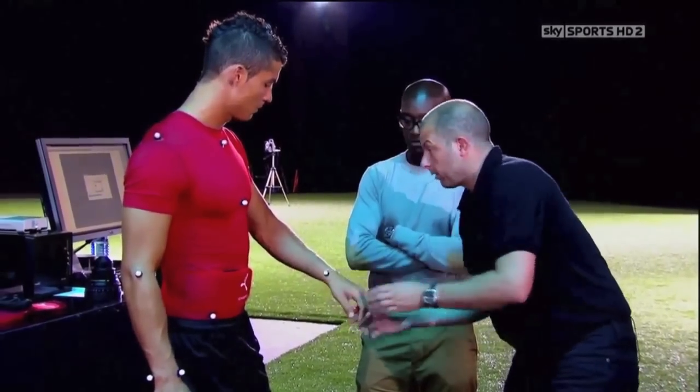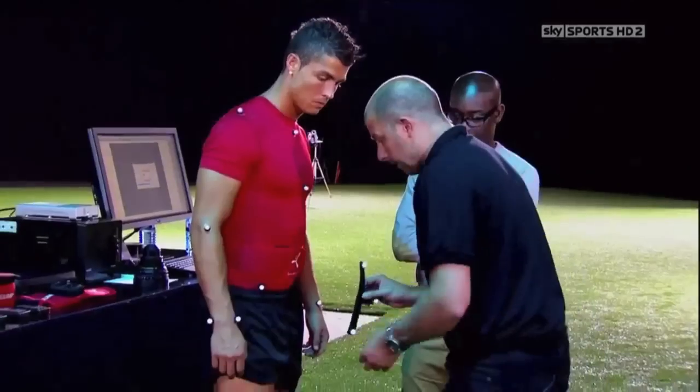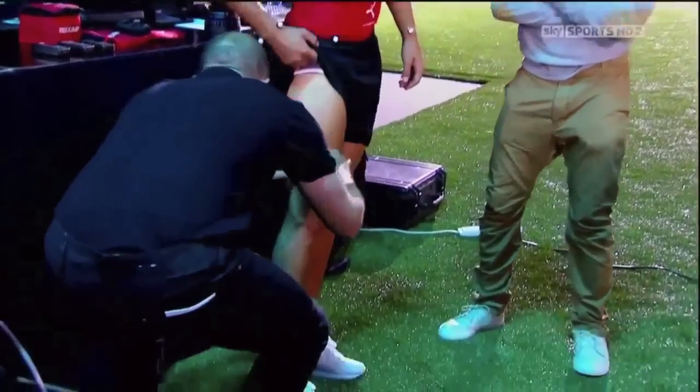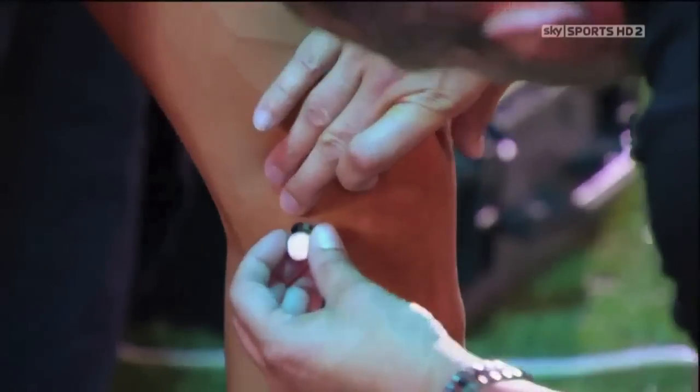The most important bits, of course, are going to be on the leg, so we can then identify just how fast his leg is traveling. So we put these clusters on this part here. Stick this down. So that's for the joint.